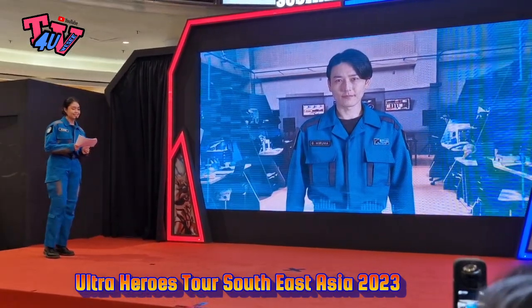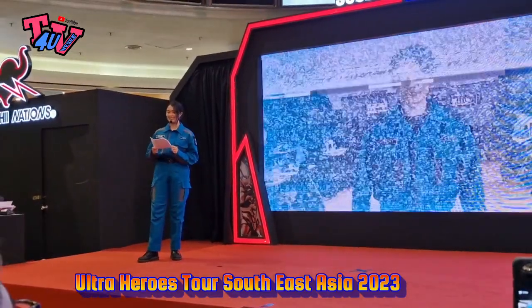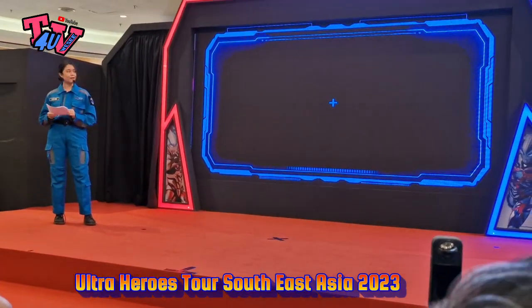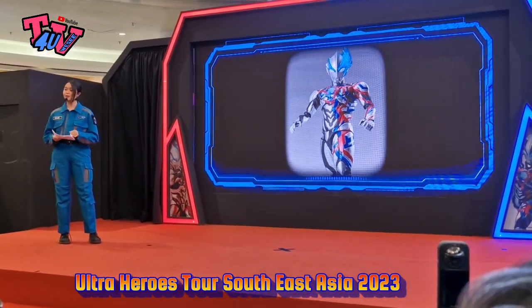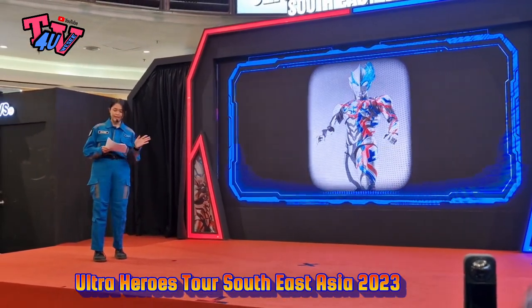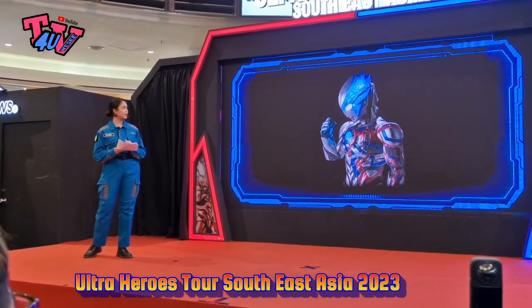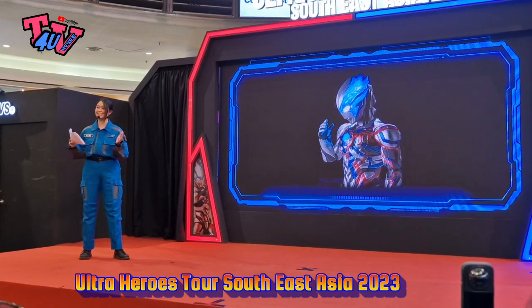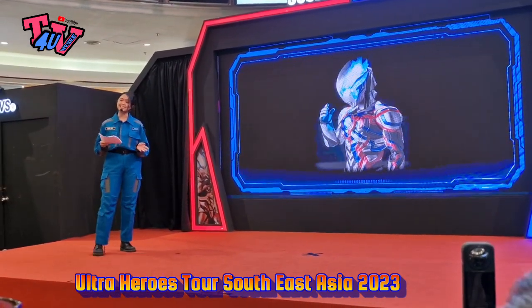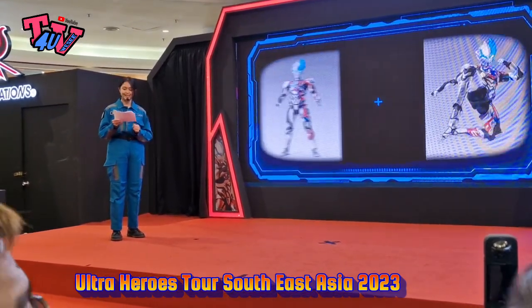Wilco, next up we have that mysterious giant, S.H.Figuarts Ultraman Blazar. With the S.H.Figuarts figure's incredible posability and a wide variety of optional hand parts, you can bring his most iconic fights to life. Also included is the weapon that Blazar created during his battle with the space monster Gebalga, the Tilsonite Sword. The possibilities are simply endless. This is now on sale at this event at a price of 220 ringgit.